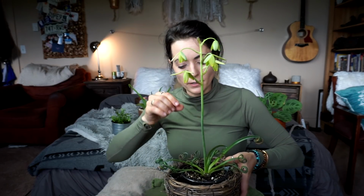and it's definitely not shooting up any new growth, which maybe it doesn't do when it's about to bloom, which is another reason that I got it, because I just love flowers. And these smell like a spicy vanilla kind of scent. It's still shooting up more flowers, so I think it's not awful.